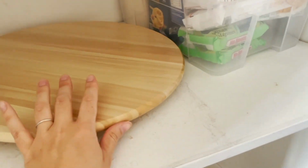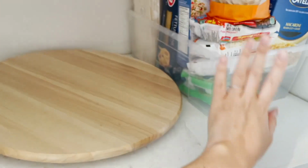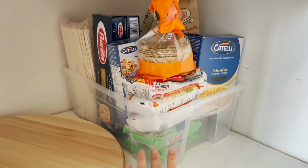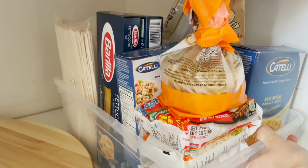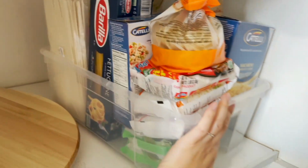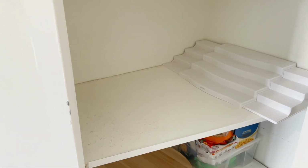Now I'm trying to see if maybe this Lazy Susan would be better at the bottom, if the pastas are better at the bottom. They used to be on the very top. These are all noodles and pasta, but it's pretty heavy. So by having it at the bottom, it's easy for me to pull out and take away, because if it was at the top, I think it would be too heavy. So yeah, this is going to be kind of a game of Tetris for the next few minutes to see how it all goes.